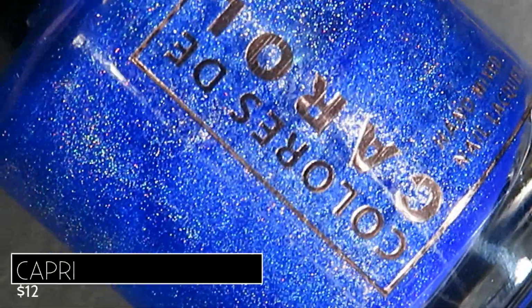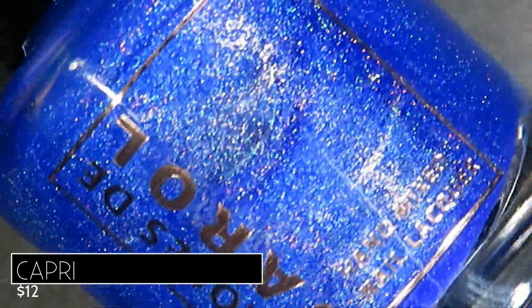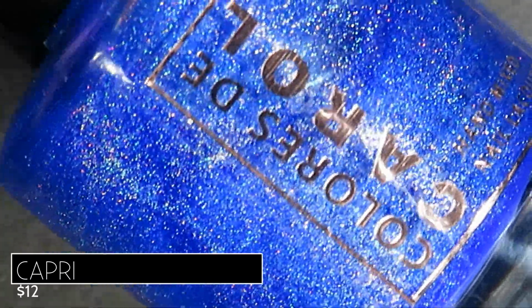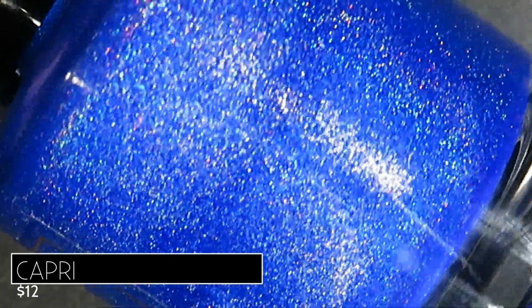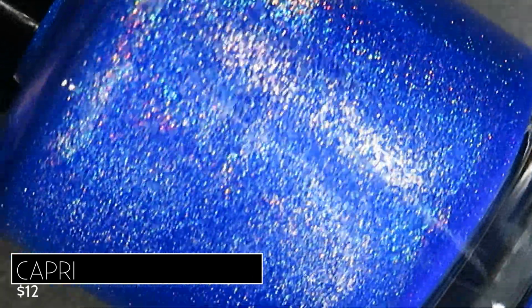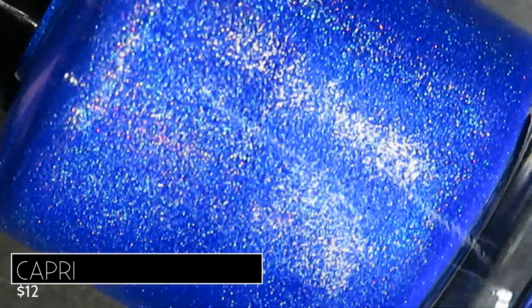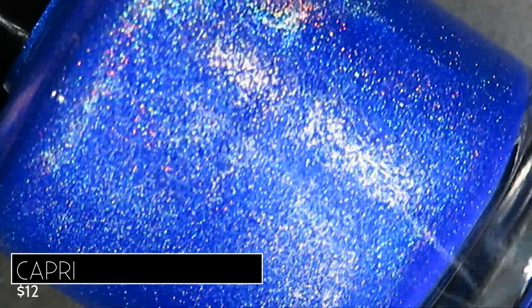And then the final polish in this holographic release, and my favorite from this collection, is called Capri, and it's described as being an ultramarine blue linear holographic. When I saw this color, I just fell in love. It is beautiful, beautiful. Now, is it a polish that I would wear in the fall? Not necessarily, but I'm tempted because it's just that pretty. This is a shade I would wear in the summer more than likely, but again, it's just so gorgeous.